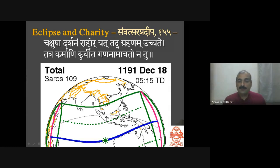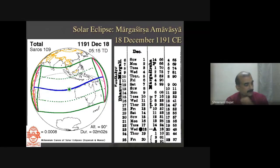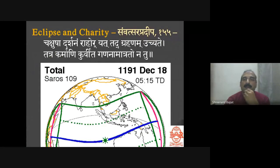No, never. So the point here is that the inscription gives the date Kartika Amavasya on which there is no eclipse. There is an eclipse on Margashirsha Amavasya, but that eclipse is not visible from the territory of the Śilāhāras. And still you find that there is a charter or there is an attempt to produce a charter on that day. That is the point.